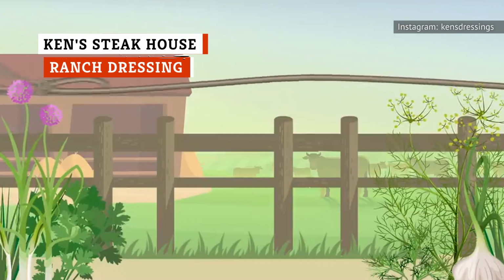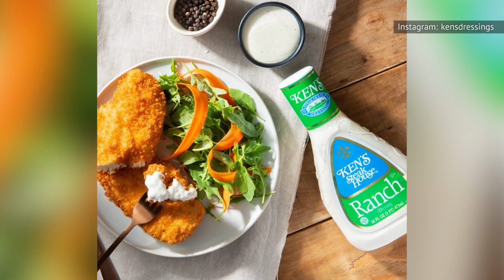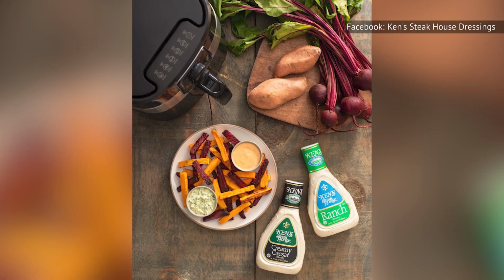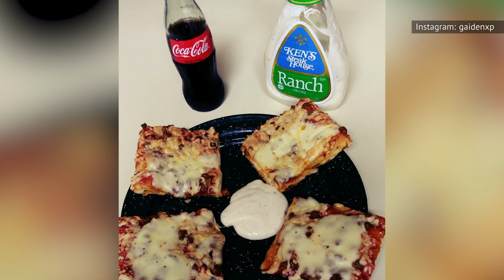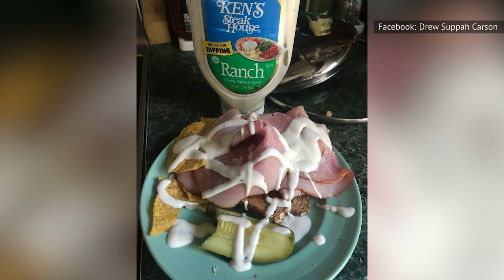To be honest, you've probably not heard or paid much attention to the Ken's Steakhouse brand. It's fairly low-key, but the brand makes a ton of salad dressings and marinades, and that includes their own version of ranch dressing, something you probably have skipped over at the grocery store. The Ken's Steakhouse ranch dressing is actually pretty good, especially considering the fact that it's nothing fancy, nor expensive, and you can find it at just about every grocery store.